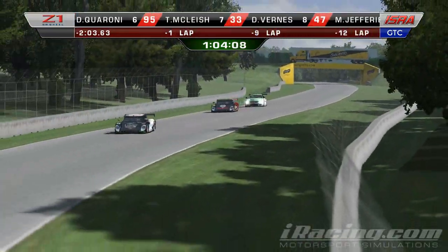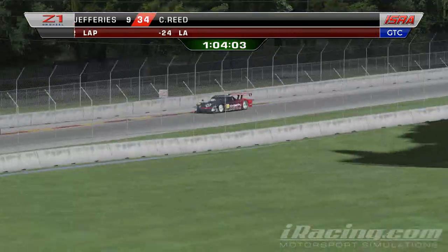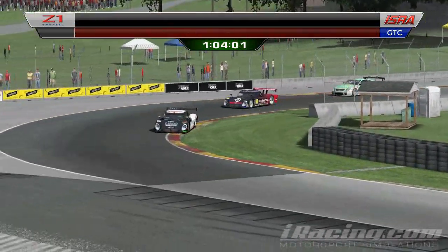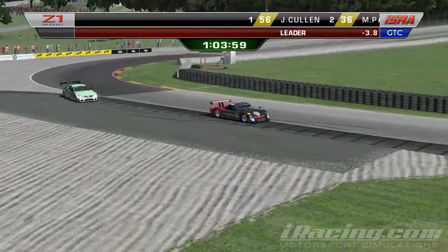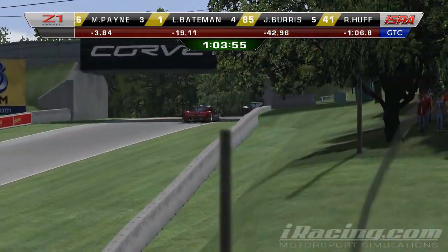In the 4GTs, we have Chris Damron Jr. with a sizable 38-second lead over Kenny Coughlin in second place, Patrick Spence a lap down from the leaders in third, Lance Snyder in fourth, and O'Crony in fifth.